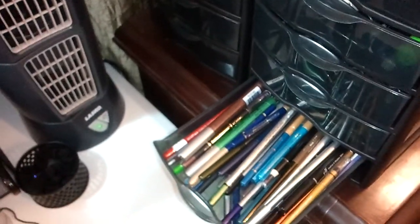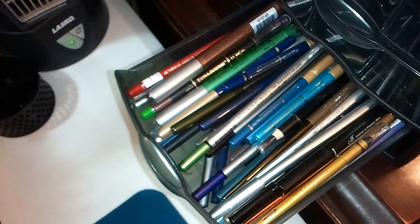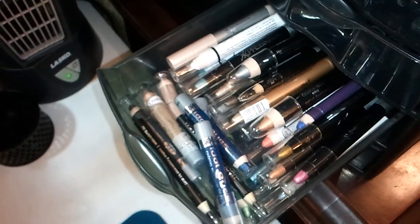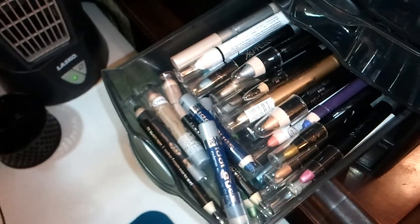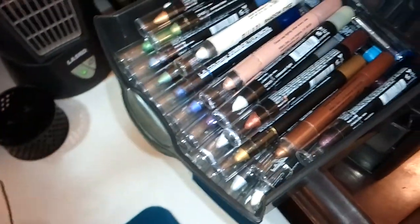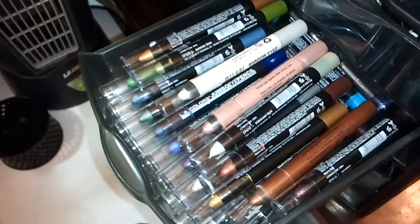In this drawer I pretty much store my liners, my eyeliners and stuff like that. This drawer right here, some more liners. I also use these as bases. As you can see, there's some NYX Jumbo pencils in there, some Ruby Kisses and Wet n Wild. This drawer I use a lot more as far as bases and lining goes.